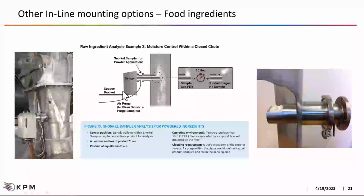You have to support the instrument itself on a bracket. You can't just hang it. You see that here, it's actually on a support on the left-hand side. And so that you can clean the process, this is what's called a welding spud, and there's a sanitary clamp you'll see here that clamps onto the snorkel itself. If you undo the sanitary clamp, you can withdraw the snorkel, and then you could put a blank over to replace where the snorkel was, so no product will want to come out.